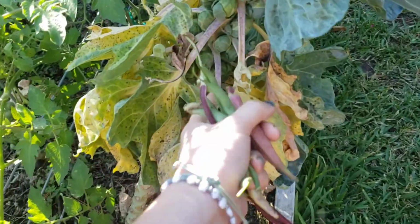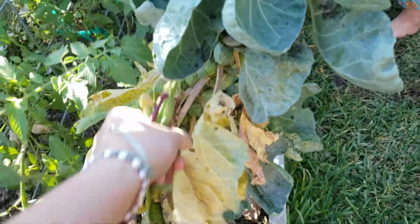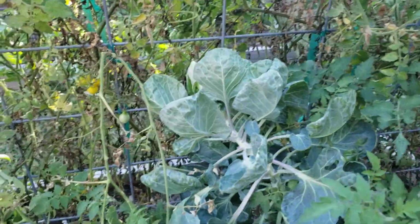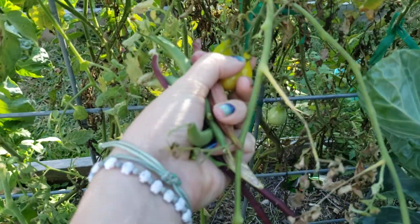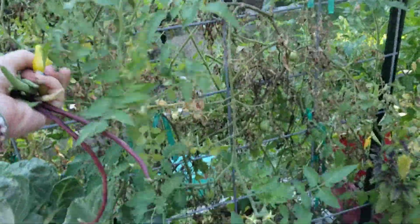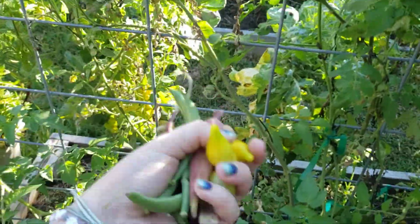We have to pick off all of these branches. I don't know what the heck is going on with this. Oh, look, here's some. Mama, look. Here's yellow pear. I've eaten so many of these this year. I'll probably only plant one or two of these tomato plants next year. Big old forest, and all of these are yellow pear. I've got one peach tomato plant over here somewhere.